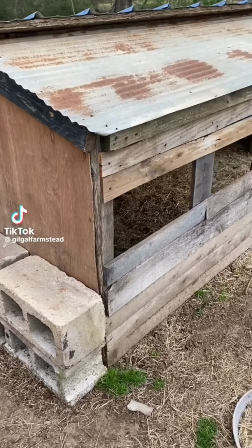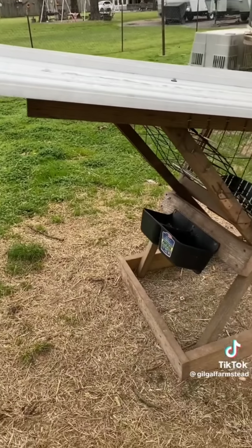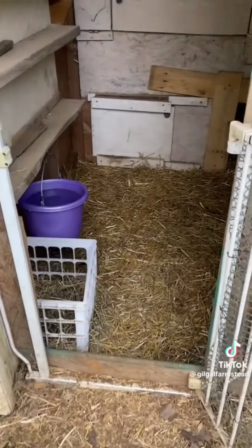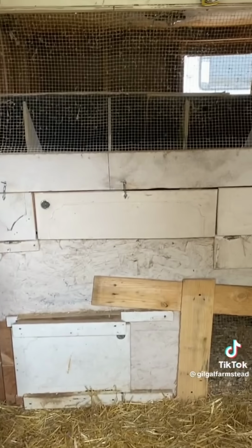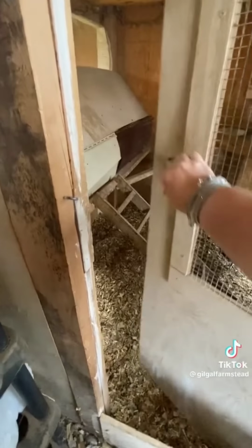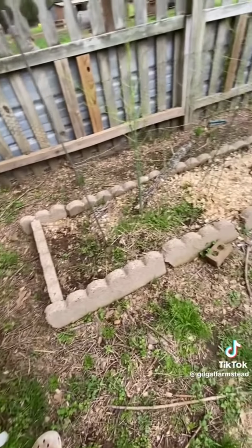I think that we need to start showing and normalizing homesteads that are just that, like they're normal. They're not straight out of Pinterest. They're just built and put together by things you have laying around and things you're recycling and not letting things go to waste. And I'm gonna show you what I mean.